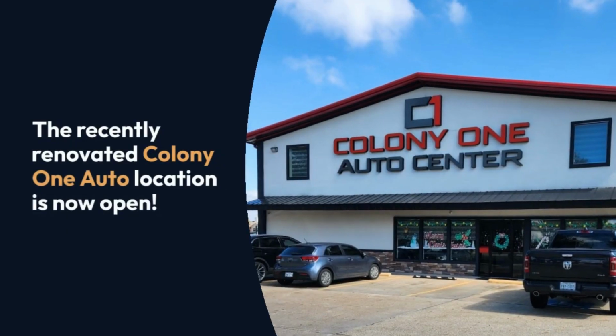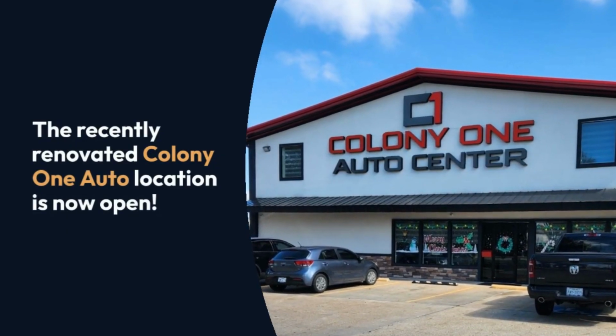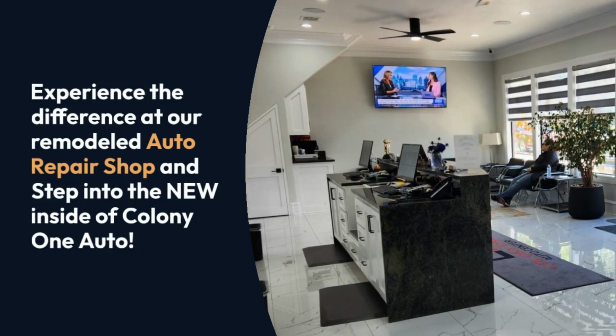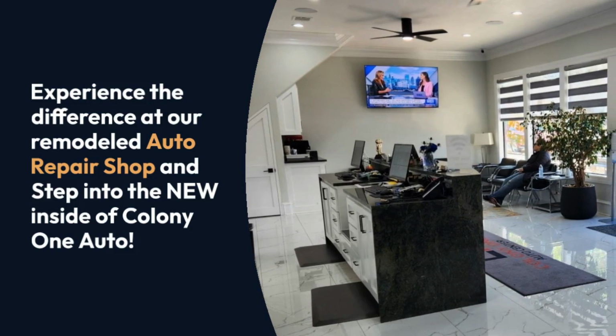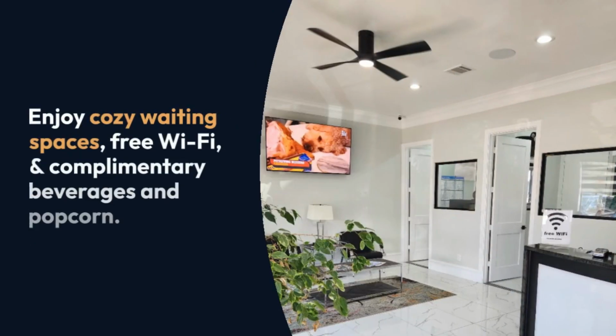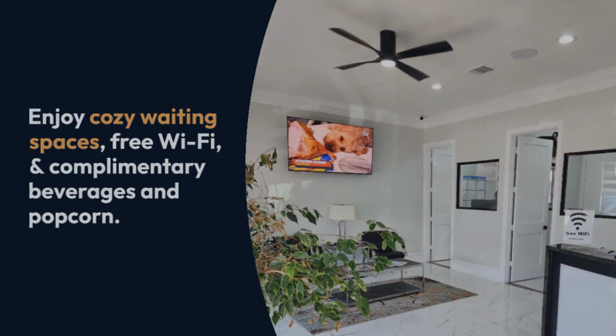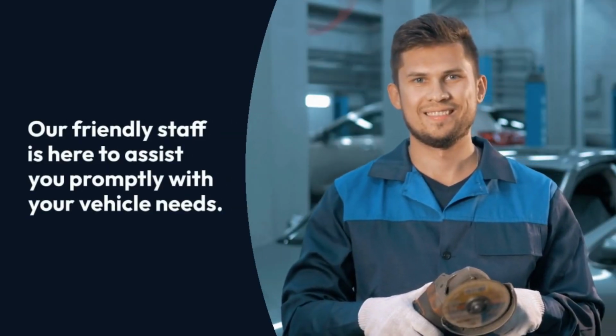The recently renovated Colony One Auto location is now open. Experience the difference at our remodeled auto repair shop and step into the new inside of Colony One Auto. Enjoy cozy waiting spaces, free Wi-Fi, and complimentary beverages and popcorn. Our friendly staff is here to assist you promptly with your vehicle needs.